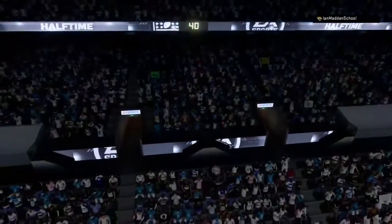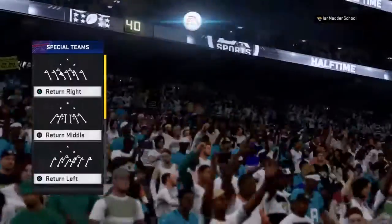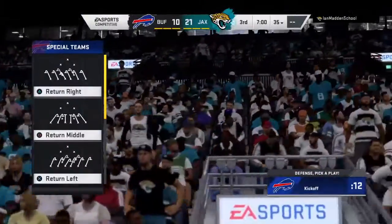So we have reached halftime here in an 11-point contest. As we send you a couple hours south of here to Orlando, that's where we check in with a coach and our EA Sports halftime report.